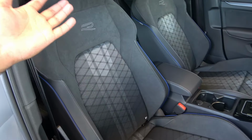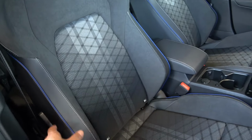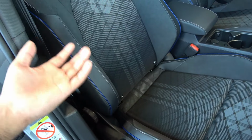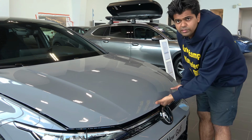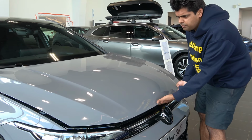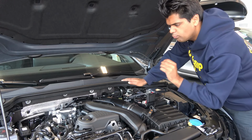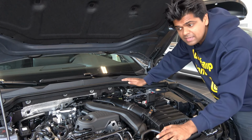And likewise, because this is the R trim level, you get sporty seats with a touch of Alcantara above and in the middle, with leather on the side and the blue piping. Now, whenever I see the blue piping, the first thing that comes to my mind is the Volkswagen Golf GTI, the hybrid version. I must warn you all, the bonnet is very heavy. I think this has to be the heaviest bonnet I've ever seen for this segment. I mean, look at this. Oh my goodness. On a positive note, this symbolizes the Volkswagen quality. Over here is a 1.5 hybrid petrol engine that produces 110 kilowatts.